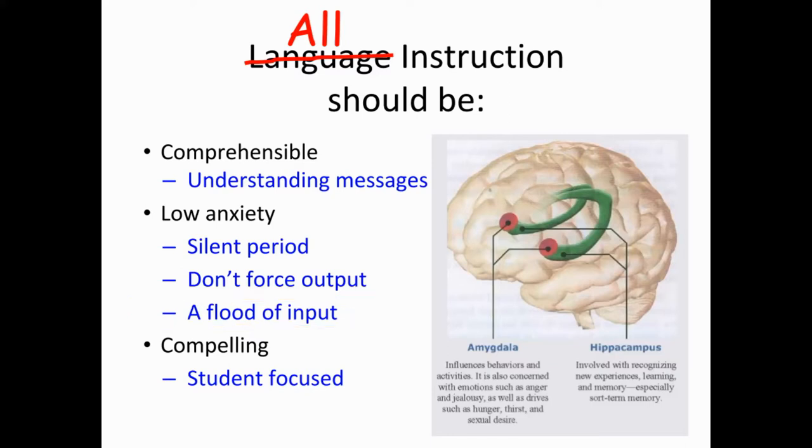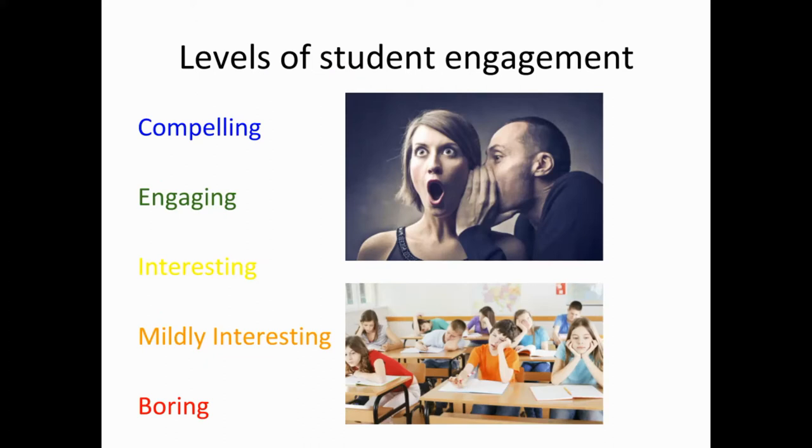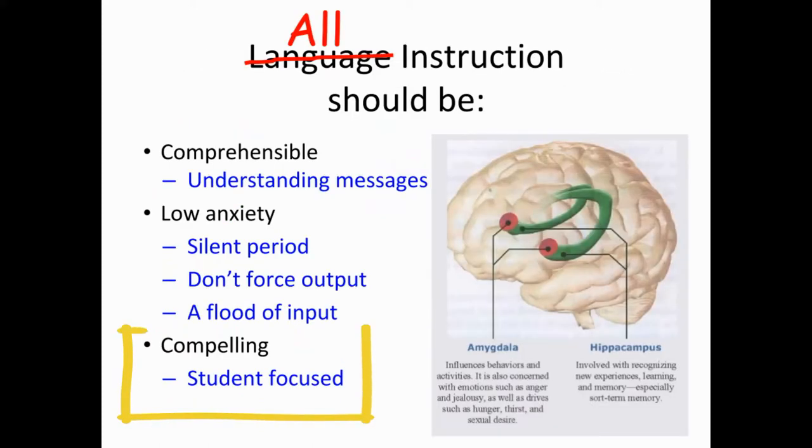Lastly, of these three points, our language instruction will only be effective as long as we hold our students' interest. We want as much of our instruction as possible to not just be interesting or even engaging, but so fascinating to students that they find it compelling. We're not going to be able to do that 100% of the time. In my experience, it is when we have uninteresting or boring instruction that we see an increased likelihood for undesired behavior from students. This is where story listening and other student-focused strategies come in.